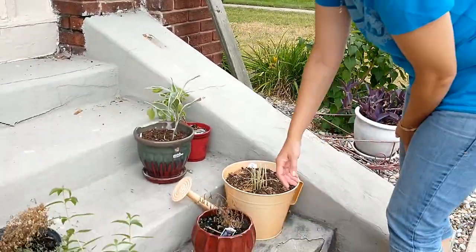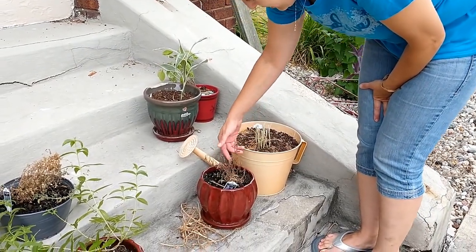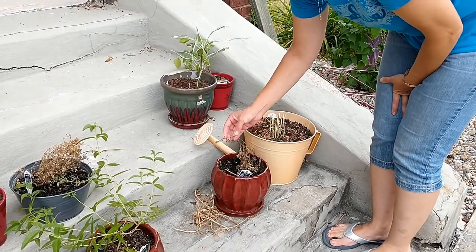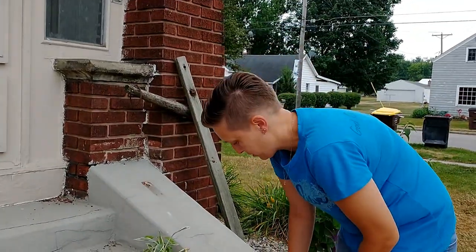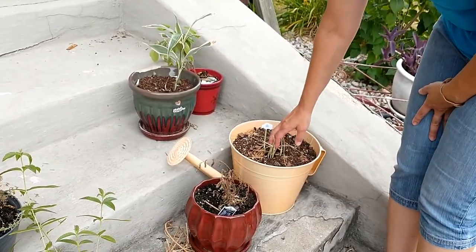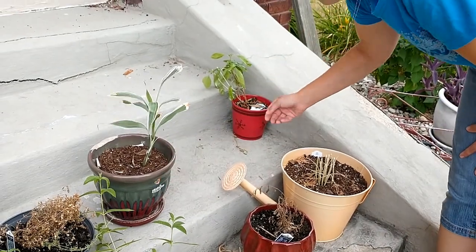So once again, this was lavender. It really did well early on, and then now it's not. It's a little bit overwatered, it feels like right now. I'll probably pull it up and start over, to be honest with you. This was dill. It's been cut off because it was ready to be harvested and dried. My son's plant, never mind that.